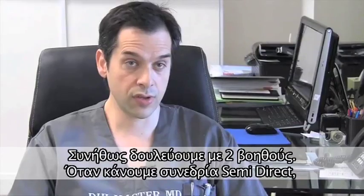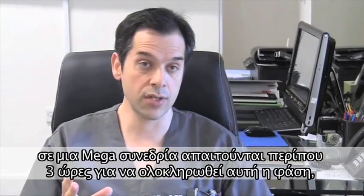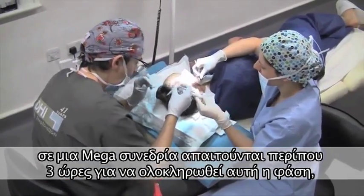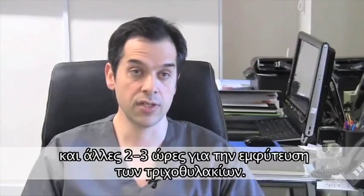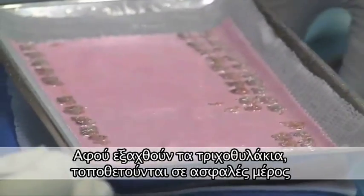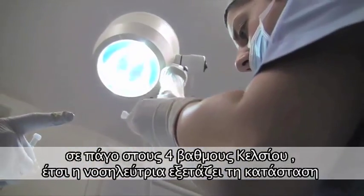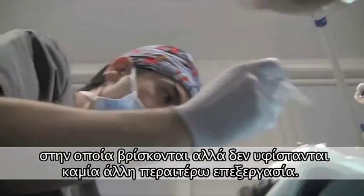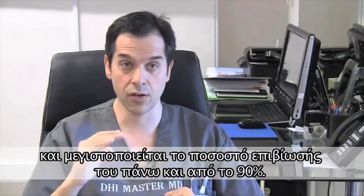We are working usually with 1 or 2 assistants. When we are doing the semi-direct, which is with the extraction part first, it takes around 3 hours to finish the extraction when it's a mega session, or a little bit more, and another 2-3 hours for the placement when it's a mega session also. Extracting follicles, we are placing in a safe place over ice at 4 degrees. So the assistant takes the follicles, only looks if every follicle is in good condition, and doesn't do anything else. So the handling is the minimum, so the survival is very high, over 90%.